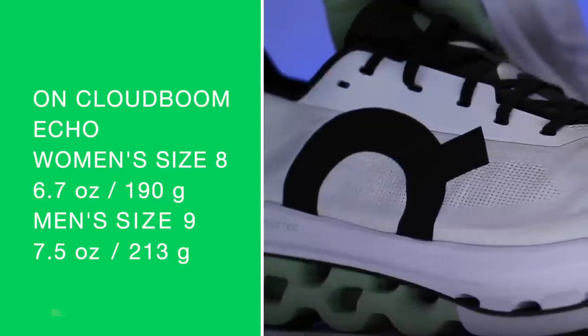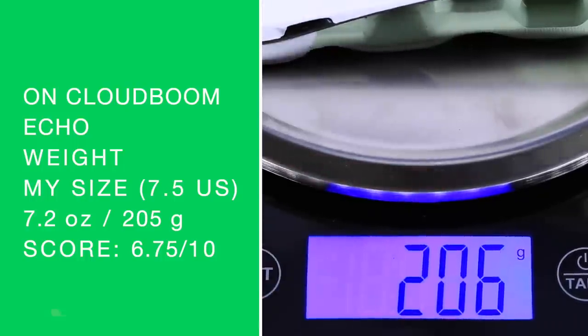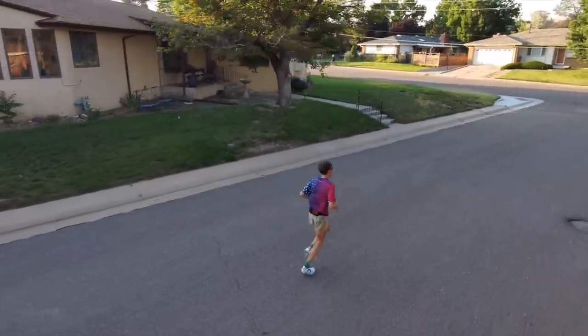We've got a scale here in the basement: 7.2 ounces, coming in at 6.75 out of 10. Okay, so for a marathon racing shoe, not the best. Compared to, should I throw them up there on the screen perhaps? I think we're looking at just over six in the ASICS Metaspeed Sky. I think 6.1, 6.2 in the Nike Next Percent 2. These are all in my size. And then there's another one just above the Next Percent 2. Which one was it? I'm not going to remember right now. But anyway, not an amazing weight for a marathon racing shoe.